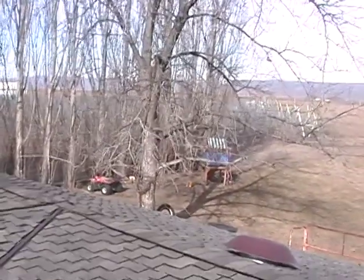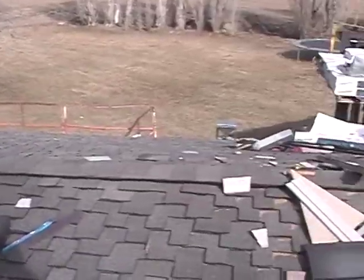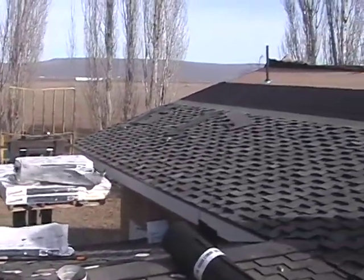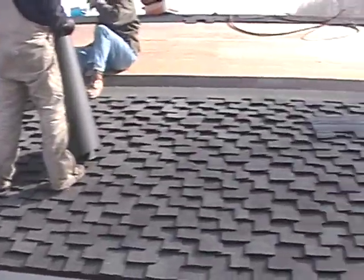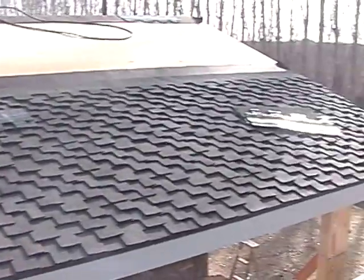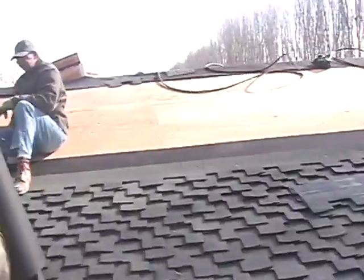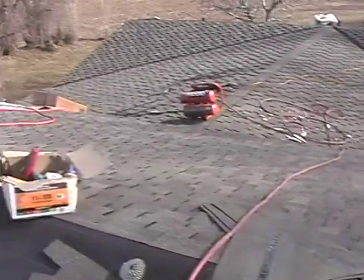Garage. Recognize the tree. There's a vent for the house. There's a new part of the house. Got a pretty good start on it today. We'll be done in about 2 hours. Here's the other side. As you can see, we did it yesterday in the afternoon.